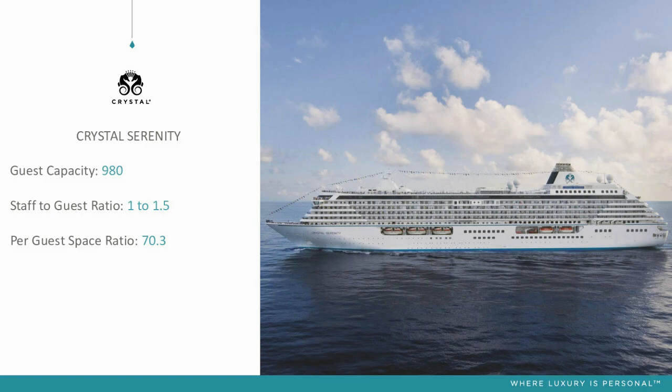So this means that you have all the service levels that you would expect from the crew, and the intimacy of a small yacht-like experience ship. But because of the size of the vessel, you have all the choice and amenities that you maybe want from a larger cruise ship. So when you combine those two elements together, that's what creates the special substance that makes Crystal so special, so unique and award-winning.